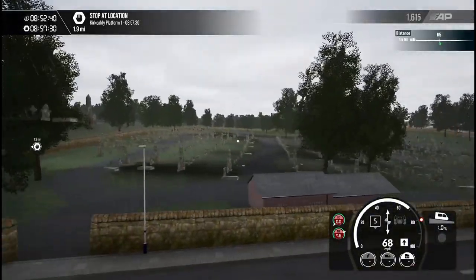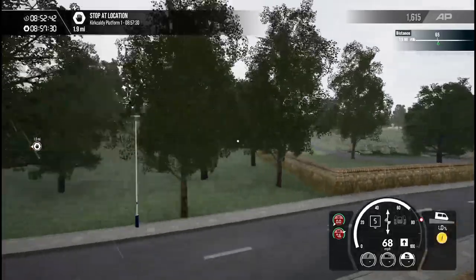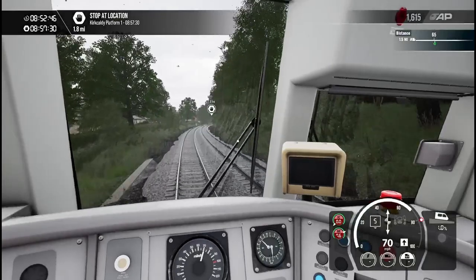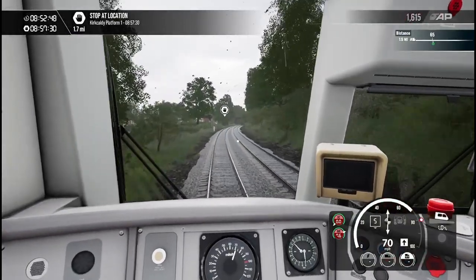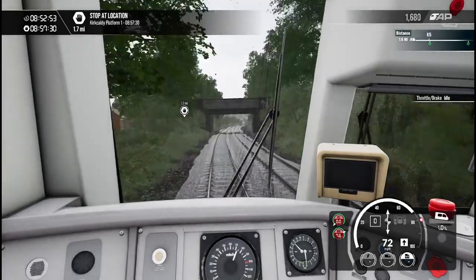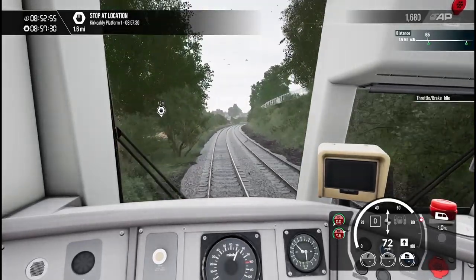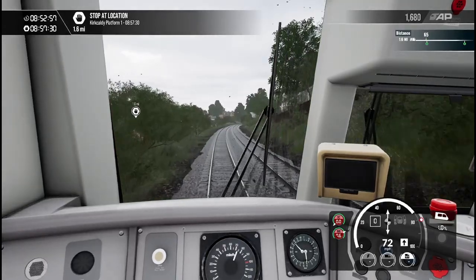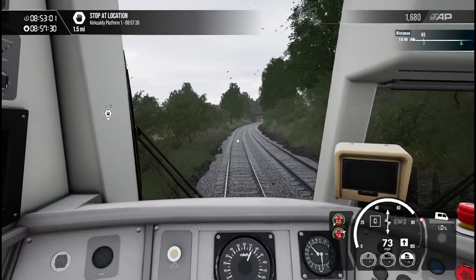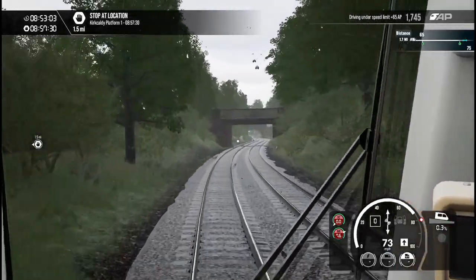Ooh, graveyard there. Didn't see that. Didn't see that on the way down here on the last episode. Right, we are 1.6 miles away. Let's start thinking about maybe reducing speed soon.